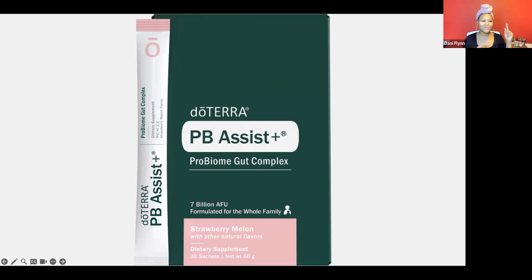Now, in addition to the PB Restore, we also have the PB Assist Plus. We talked about, again, the importance of digestion, and the GI tract is responsible for digesting and absorbing nutrients and then eliminating waste from the body. And you need a variety of microbes to do that, right? To process that food and to get it out, to absorb the nutrients and to get the rest of it out. So again, a balanced diet is going to be super key for a resilient and adaptable gut. But again, our lives are difficult. So supplementing is going to be really, really helpful.